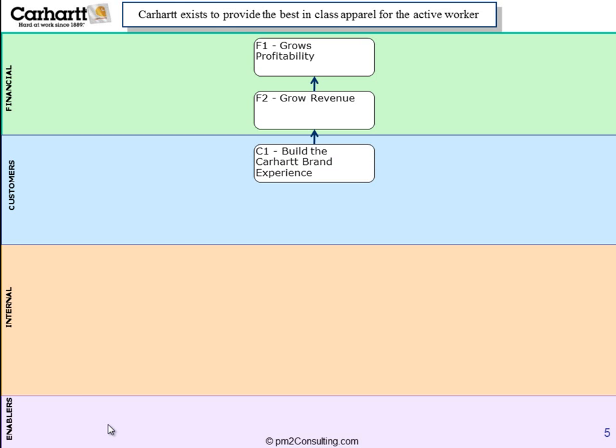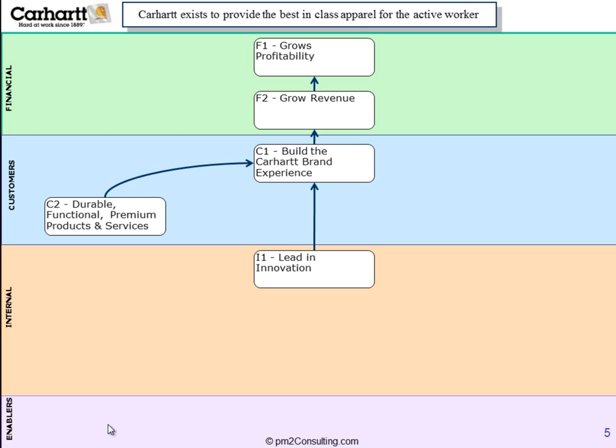First, they need to help build out the Carhartt brand experience. And to do that, they need to deliver durable, functional, premium products and services. They need to lead in innovation, and finally, they need to help the workers both on and off the jobs with their clothing requirements. So how is it we underpin this?